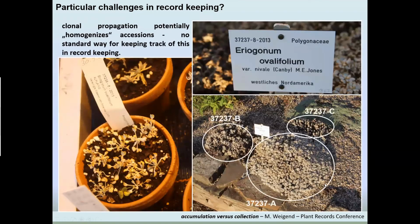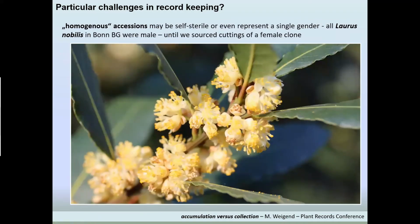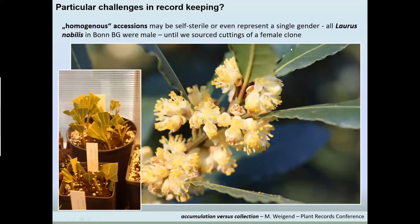Here, an example from our garden, we brought Eriogonum ovalifolium into cultivation. You see 3 different clones, and now we are propagating them with cuttings. I've got no idea whether these cuttings represent all 3 genotypes or whether we've only got cuttings of the most vigorous one growing on the lower right. So if we don't keep track of that, we're losing the genetic diversity of that accession. And that may mean that we end up with single clones, and if we're unlucky in dioecious plants, we'll end up with a single gender.